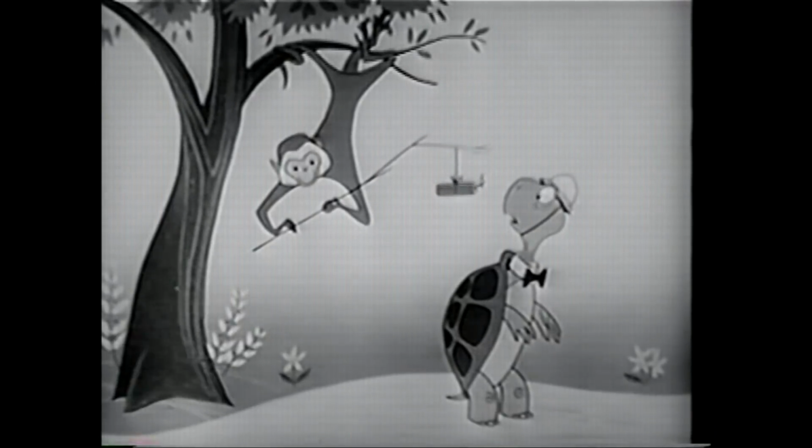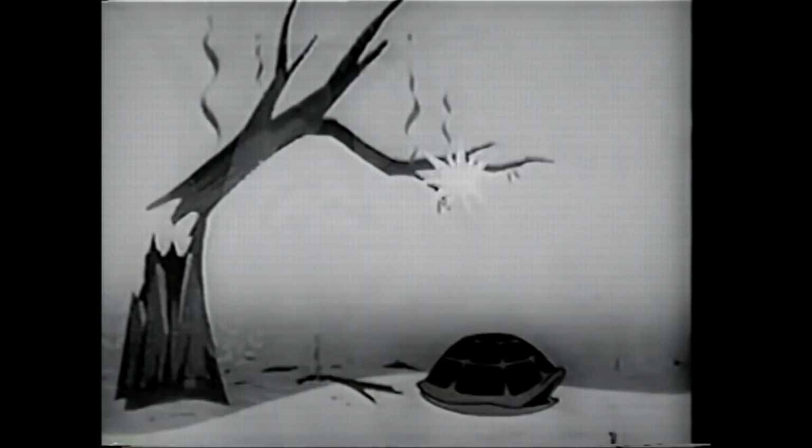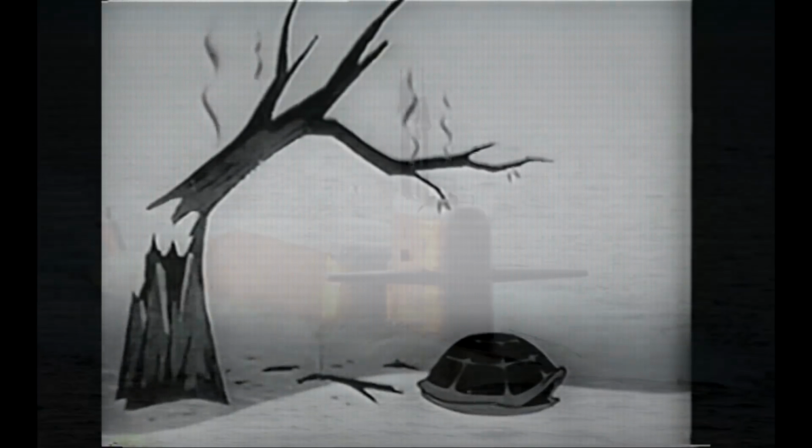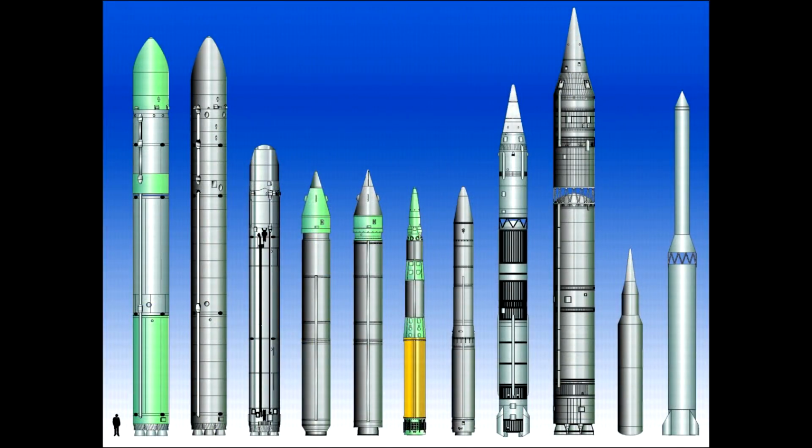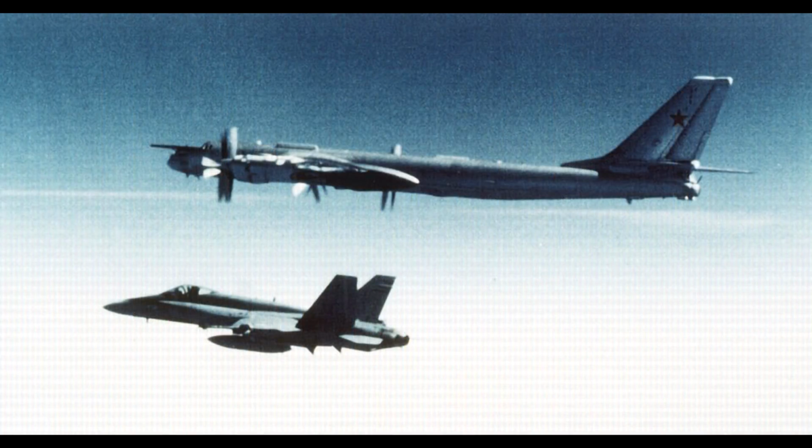The world seemed to be on the brink of nuclear war, and these nuclear weapons were going to be delivered one of 3 ways. 1, by ballistic missile submarine, 2, intercontinental ballistic missile, and 3, nuclear-armed long-range bombers. It's that third thing that we're going to focus on here, because it directly leads to the development of the F-16 and the F-18. Well, maybe not directly. Actually, it's fairly convoluted, but we'll get into it.